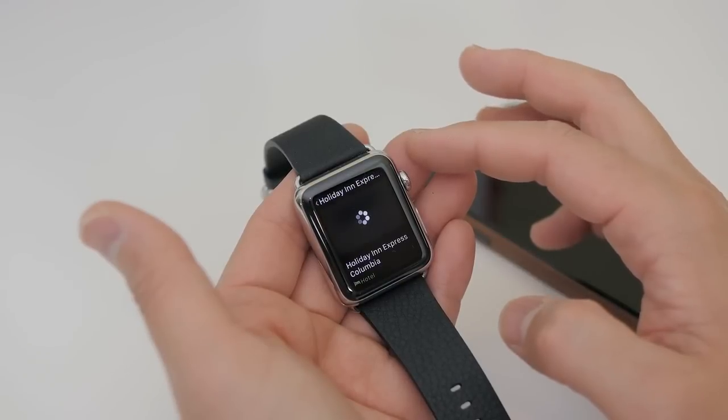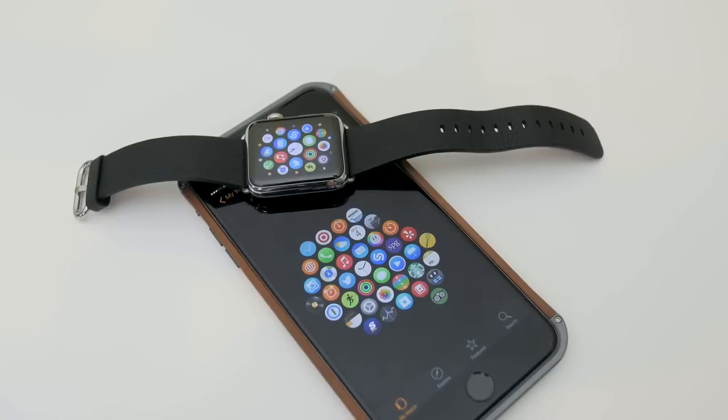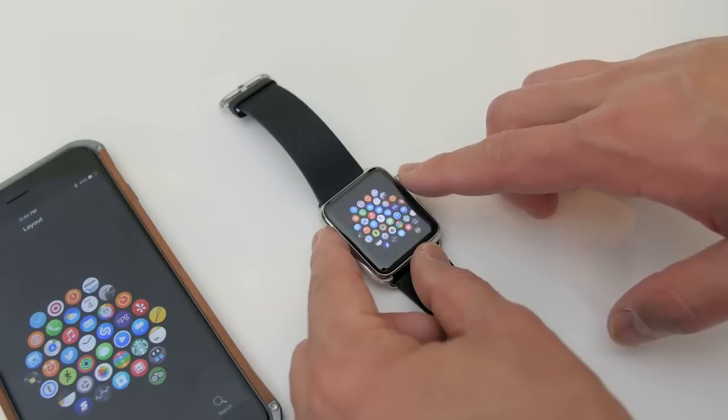The app selection is growing day by day, so I'm sure I'll be doing another video like this very soon in the future. But what I want to know is if you have an Apple Watch, what apps are you using? And they're definitely going to be different than mine. So I'm really curious to see what apps you're using on your Apple Watch.